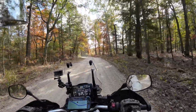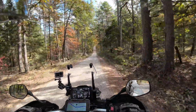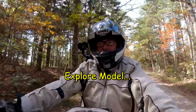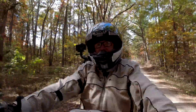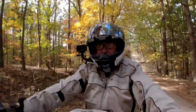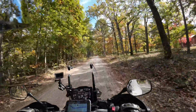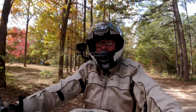They've got a new model of this bike. It's the Expedition model. It's got some more goodies on it. I'm not sure, I'm gonna have to read up on that, if it's just electronics or what all they've added to it. It's gonna be more money, but it might have some things on it that make it cooler too.